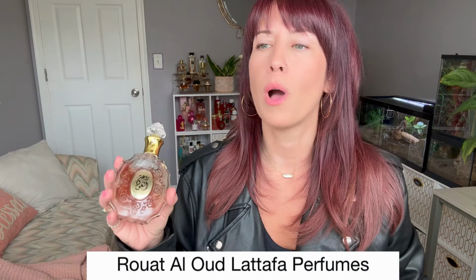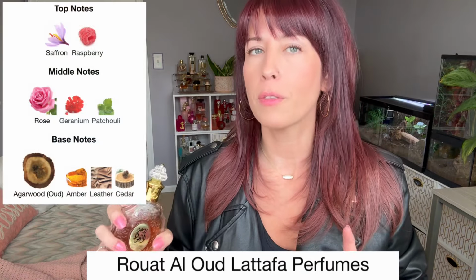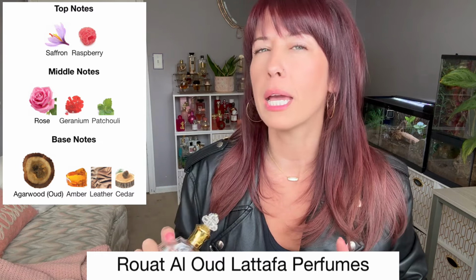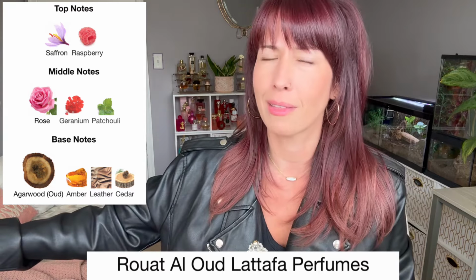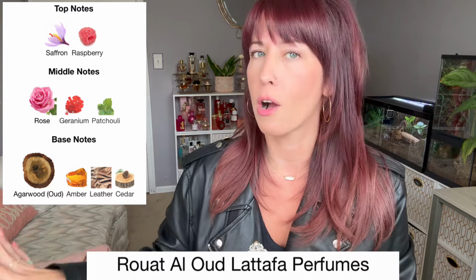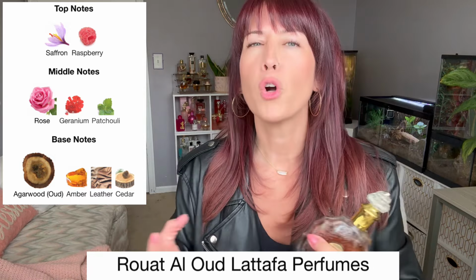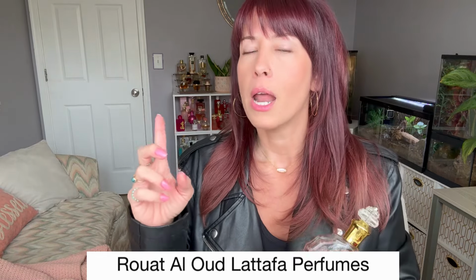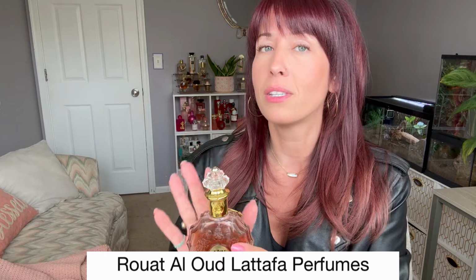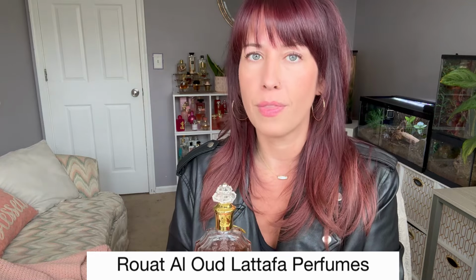The next one we're going to be talking about is Roat Al Oud. Now this one has saffron and leather in the notes. When I first got this perfume, for the first month or two, I couldn't pick up much of the leather or the woods. They were there, but I had to really work hard to find them. They were way off in the background. It was mainly all about the raspberry and the rose being mushed together into this very sweet jam. I will say that is still the most prominent thing in here, that sweet rose raspberry jam.